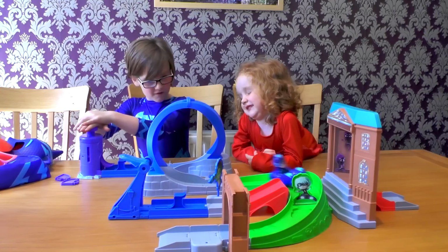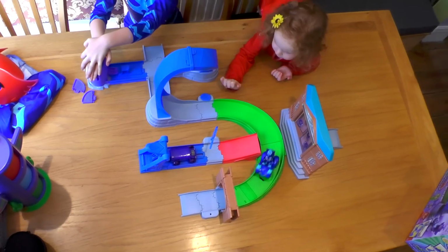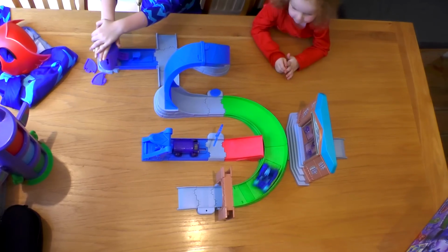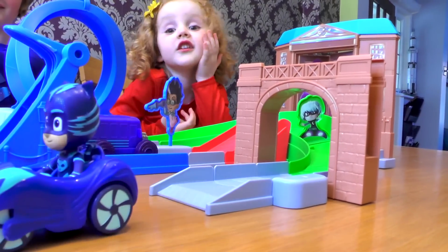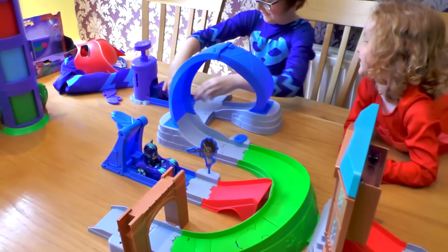So you can see that is going to be the most expensive set, but it gives you a lot to play with. Not only the idea of constructing the toy, but also that fast action really adds a lot of play value. So if we just zoom out, we can get the full picture of all those PJ Masks toys for the year.